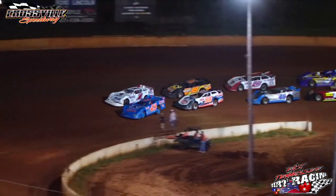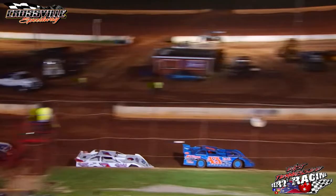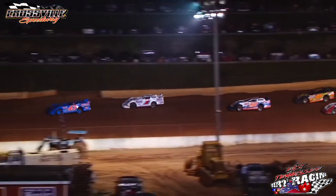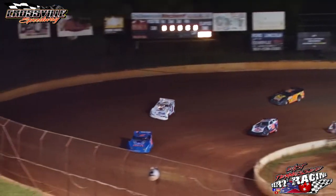Looks out of turn number four. Zeiss is going to get on the loud pedal right now. We are underway with your crate late model feature. Shannon on the top side, Zeiss on the bottom. Shannon's going to try to make his way around the top side of this racetrack where all the momentum is.